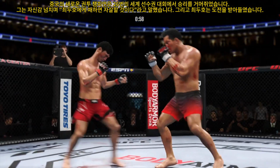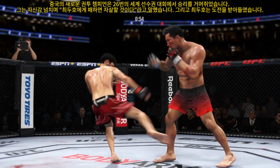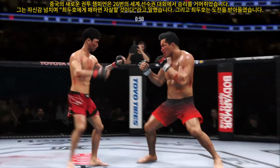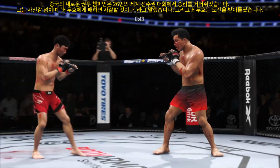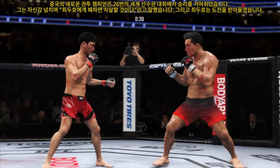Nice outside leg kick by him there, DC. We'll see if he follows it up here. He's really driving his shin into his opponent's thigh, beating his leg up. Beautiful head kick. All right, 45 seconds now to go in the round. That was a thudding leg kick.